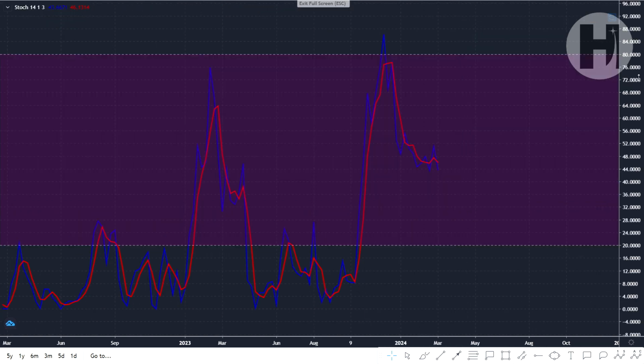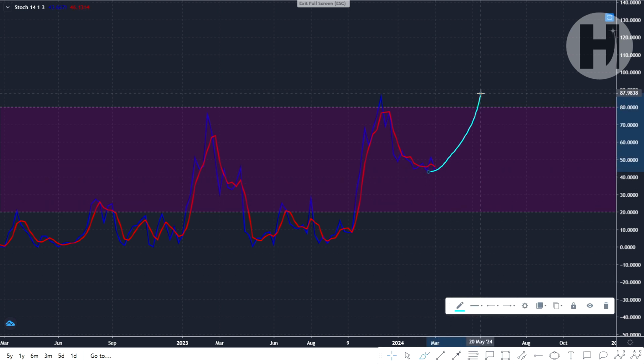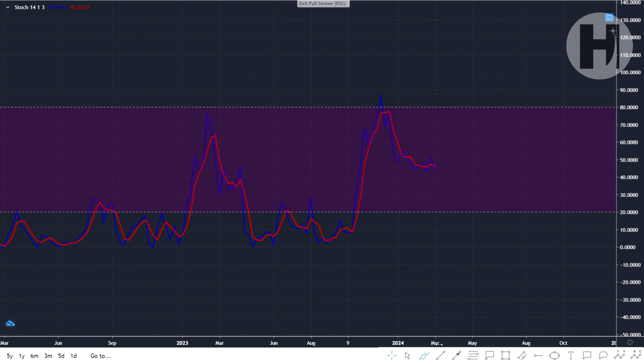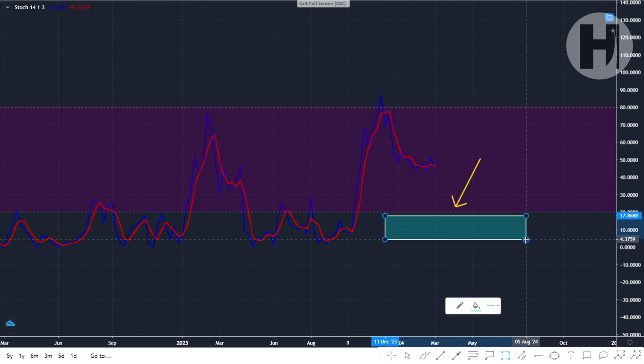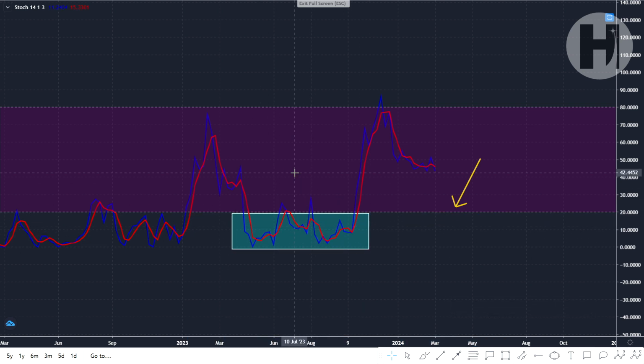Now, taking a look at the stochastic, we've also been out in the overbought here above the index of 80. We have reset. We've come back down to the middle here, and this would be a nice area to turn around and have another move to the upside, hopefully. If not, keep an eye on the oversold here below the index of 20. And this would be a really good buying opportunity, just like this was a really good buying opportunity, right? Just like when you were down here in July 2023.